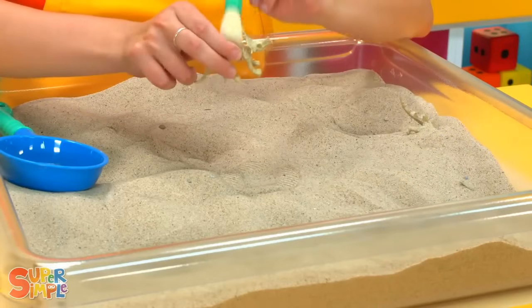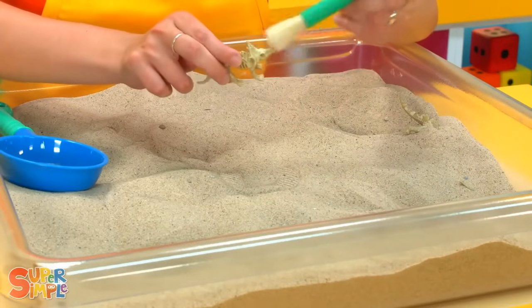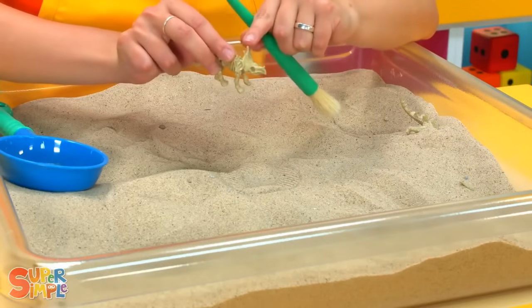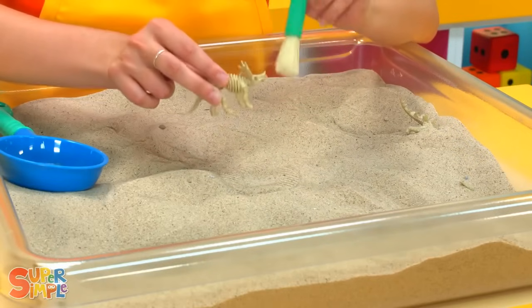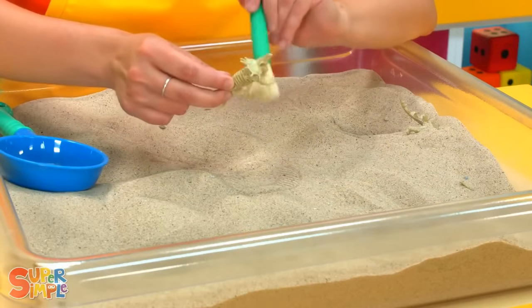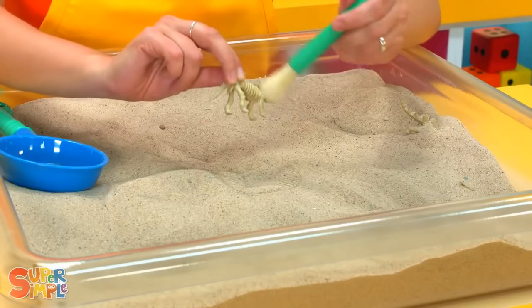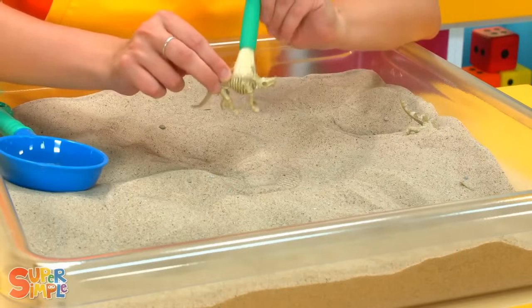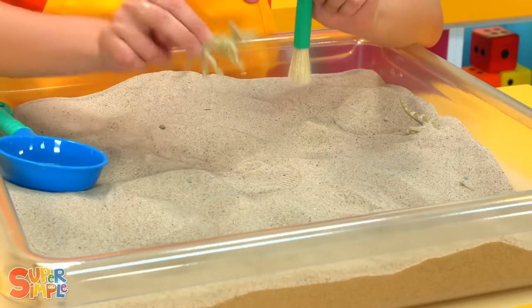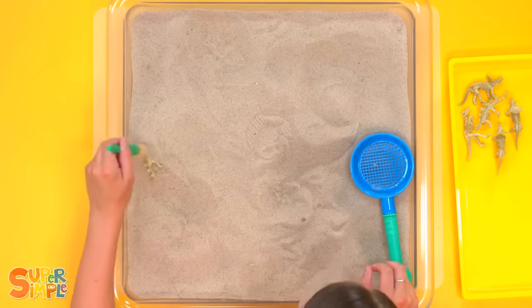This looks like another one that we found before. Brush all the sand away. Yeah, look at these horns along the head. Wow. Stomp, stomp, stomp, stomp, stomp. Awesome. It's really fun cleaning all the sand off of these fossils, getting them nice and clean so that we can get a closer look at them. I think I see another one here. You dig this off?